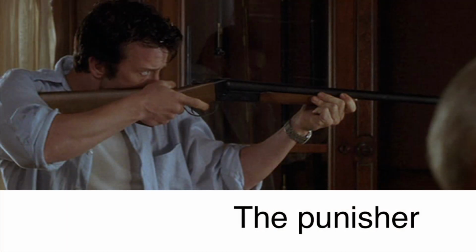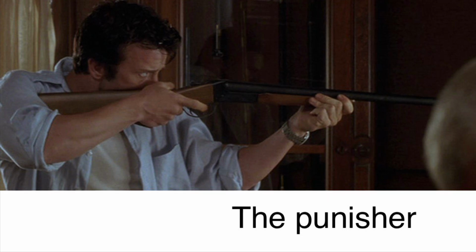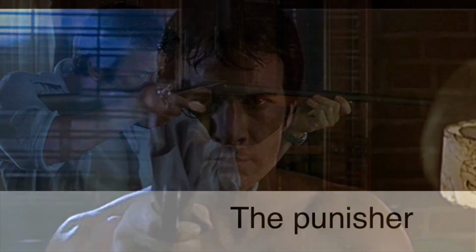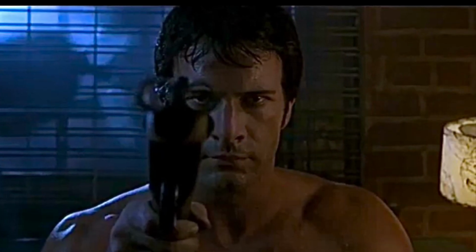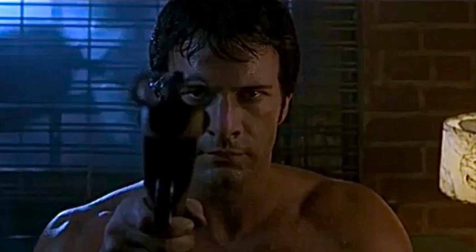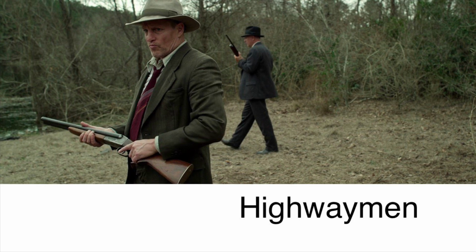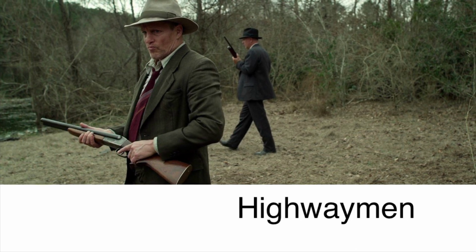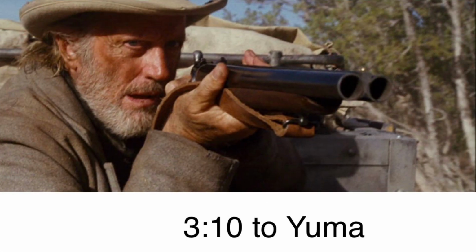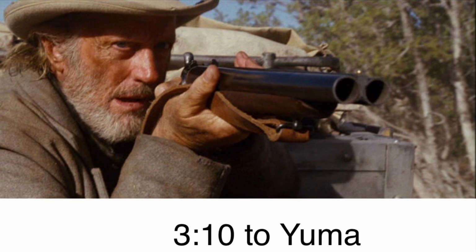One of my favorites is The Punisher with Thomas Jane. When he's with his family at the barbecue, he uses a side-by-side shotgun to shoot a propane tank that blows up. Also, later in the movie, he has a sawed-off shotgun that he's cleaning when he's talking about preparing for war, and he snaps it shut, and that scene is so iconic. Several scenes in the movie The Highwaymen, with Kevin Costner and Woody Harrelson, you can see a side-by-side shotgun. In 3:10 to Yuma, it's used in its traditional fashion on a stagecoach to protect the coach from the robbers.